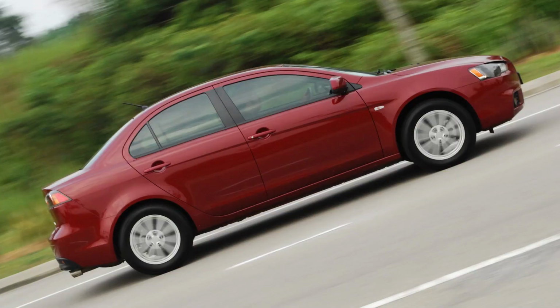Then later on, I had a chance to drive the 1.8 CVT, which I think is the weakest member of the family, but surprisingly, it's not too bad. It's still a decent car. It drives well enough.